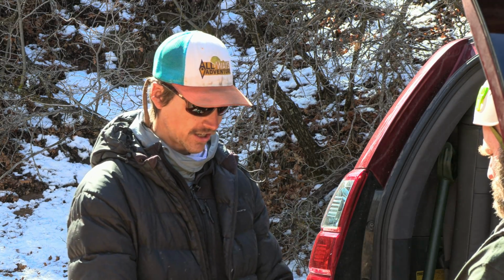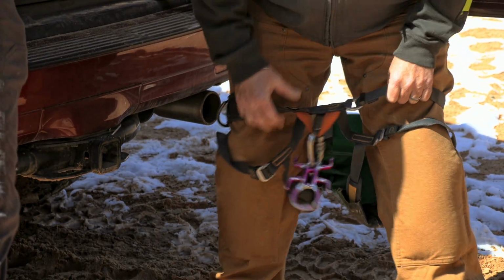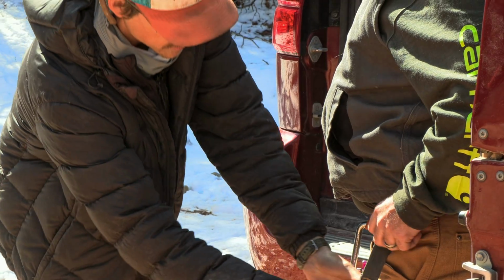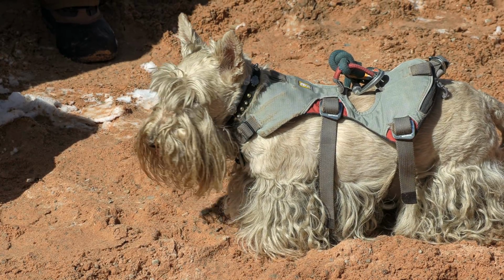So this goes on like a pair of shorts. I'm gonna step through it. I like the little person. Yep, that's our rappel device. All right. Well, this is pretty nice. This is comfortable enough. Nice and snug so it can't fall off. So I'm not the smallest guy on the planet. Does size really matter in canyoneering?